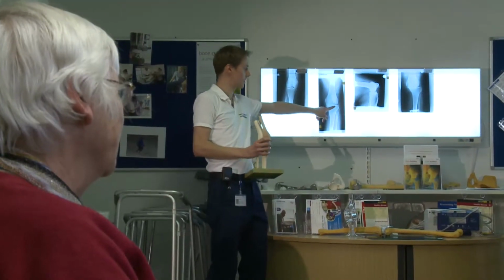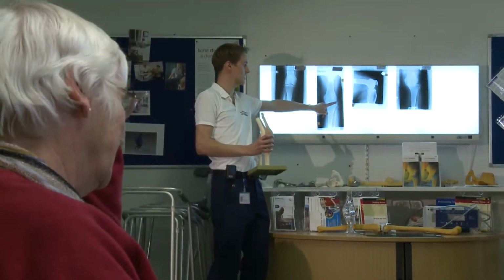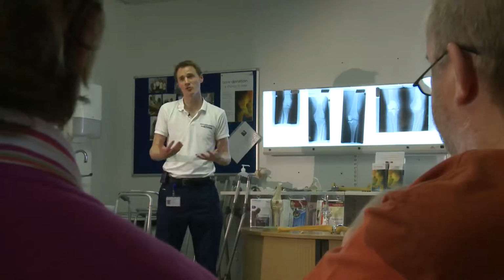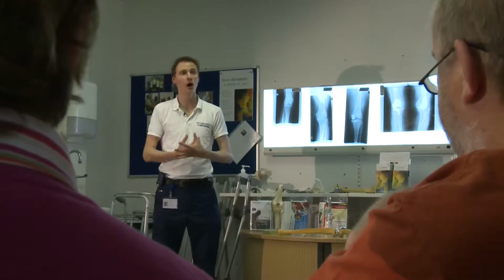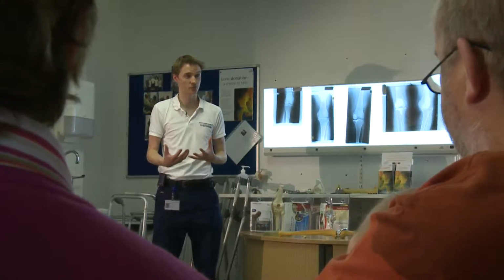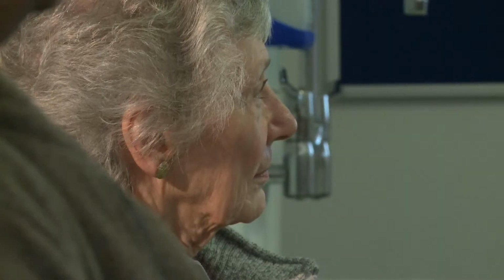Educating you about what is going to happen both before and after surgery is a vital part of making your knee replacement journey a positive one. We try and get to you as early as we can to make sure you're as aware as possible, you know exactly what to do at this stage, because we find the fitter you are, the better you are with your exercises prior to having the replacement, the easier it will be.